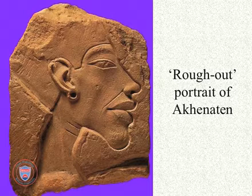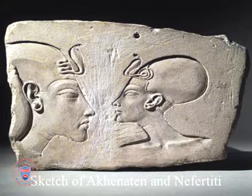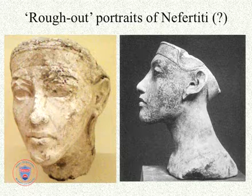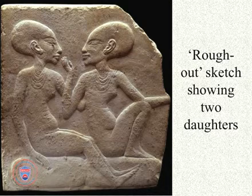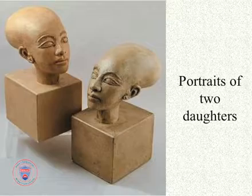And so inside this building, what Burckhardt found was a whole series of rough-out portraits carved into the rock, a portrait of Akhenaten here, for example, a sketch, again on limestone in this case, of Akhenaten and probably Nefertiti, we can't be certain. Rough-out sculptures in limestone, perhaps of Nefertiti, well, I'll explain why we think it's Nefertiti in a moment. A wonderful rough-out sketch showing two daughters of Akhenaten, recognizable by the shape of their heads. I'll come back to that later. And there are a selection of portraits there.